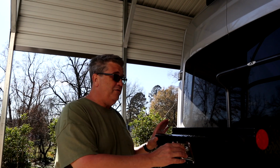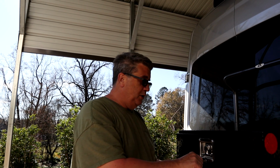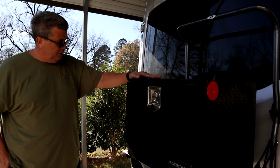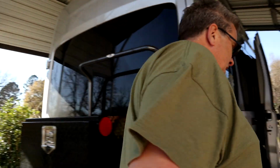But this one so far has done everything I needed so far. So there's that. This box is done for the return home until we get ready to pack it up again later. Love this little box I built. Well, I didn't build the box, but the setup. So let's see. So we got that out. Let's go back inside now.